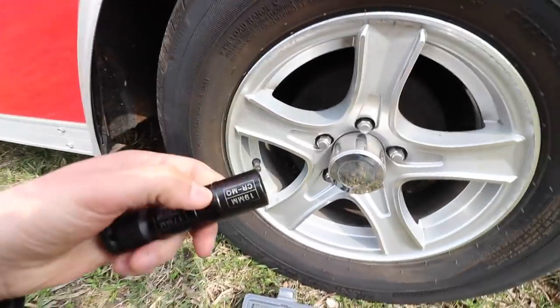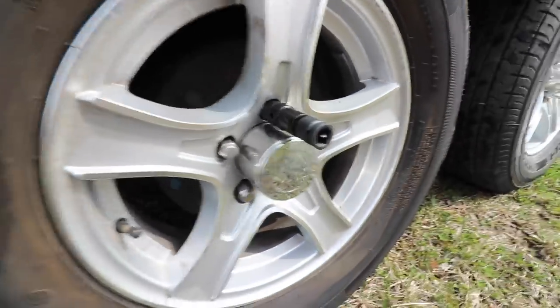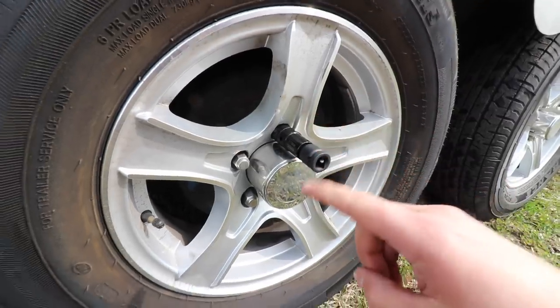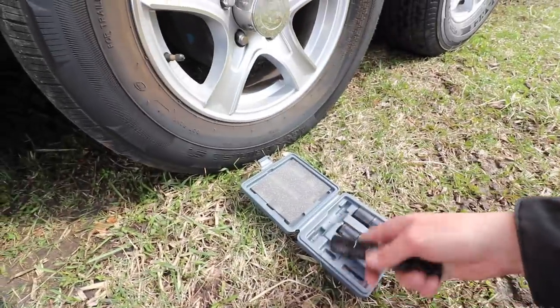So here you go. We have the 19 millimeter for this that seemed to fit the best. But see, now I can actually get the impact gun from here to lock that down. The tire we changed was on the, actually it was one of these two, so I gotta check that out. But anyway, I thought it was pretty cool.